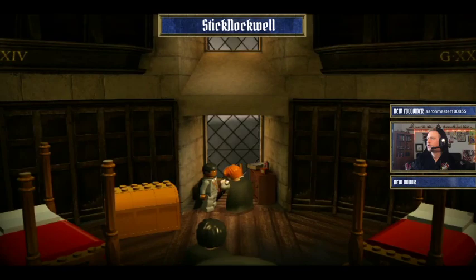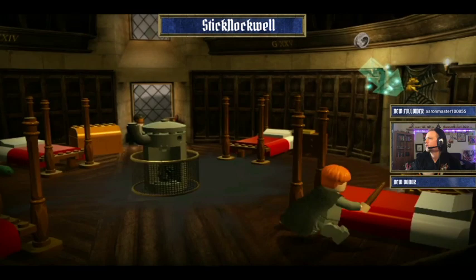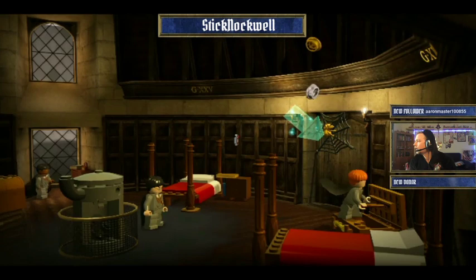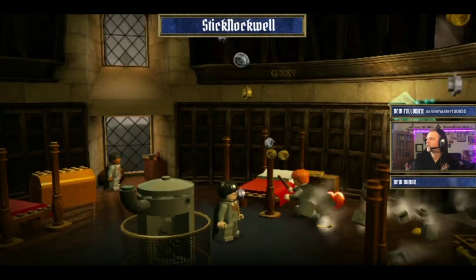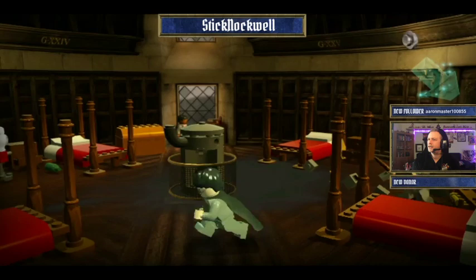Okay, nothing over there. I just shot Harry Potter. I just shot Harry Potter with a spell. Ron, what kind of friend are you? Wait, what is this? I got a Ron Weasley token. Cool. Okay, so we can go that way now, but I don't think we're going to go that way just yet. Let's be back to Harry. That's our guy.